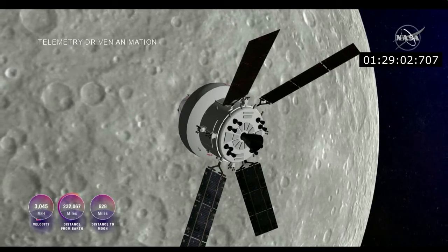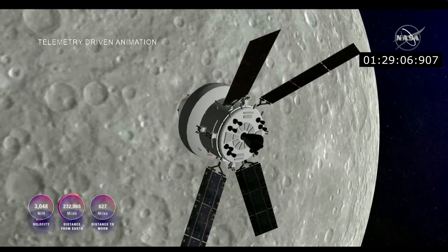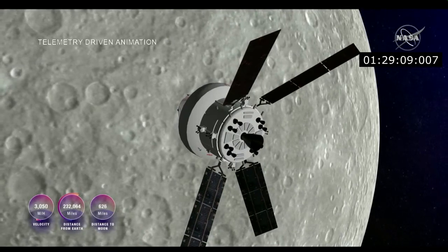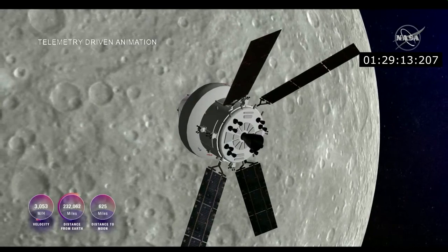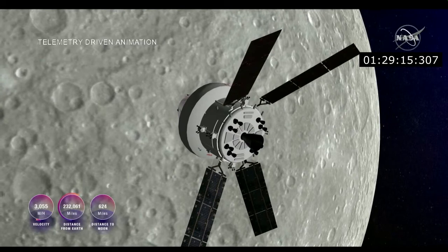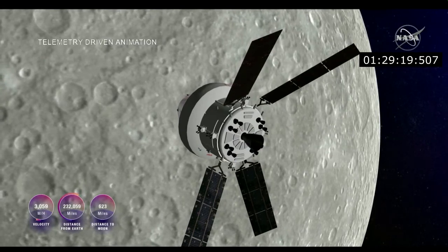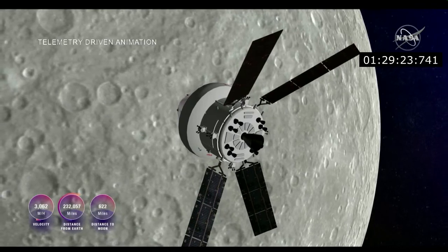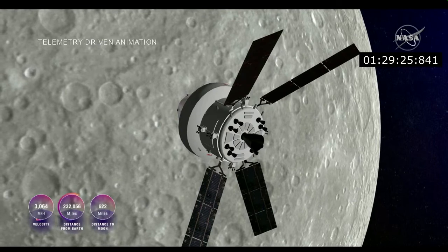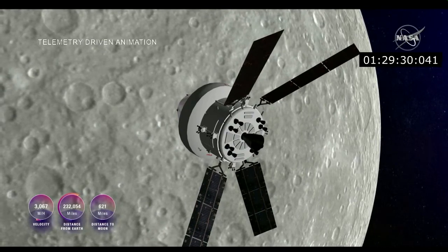One minute into the outbound powered flyby burn. This outbound powered flyby will send Orion close enough to the lunar surface to leverage the moon's gravitational force and swing the spacecraft once around the moon toward entry into that distant retrograde orbit.